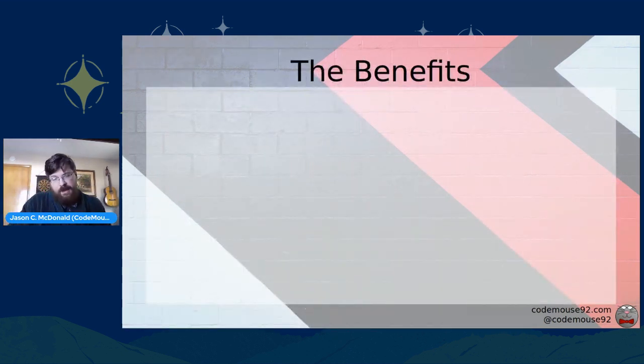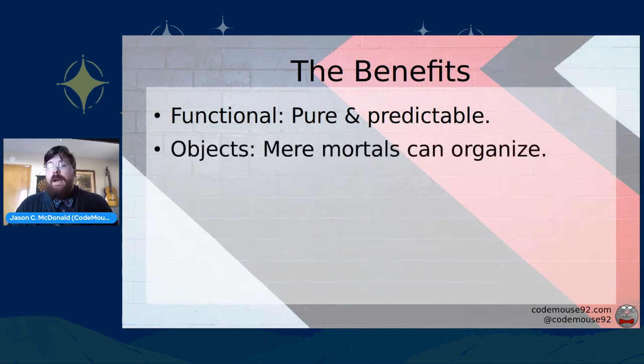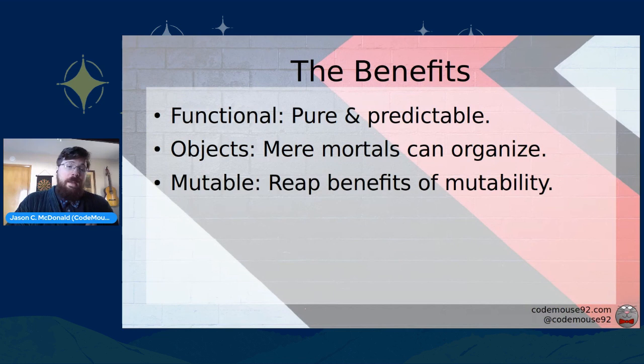So the benefits of this are threefold. Functional programming gives us nice testability, purity, less surprises. Objects allow us to organize code, which is great, organic organization kind of patterns. And then mutability gives us good performance when we're dealing with large, complex data. So that's all great for predictable mutability.